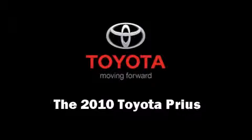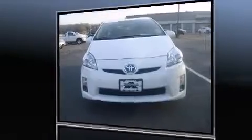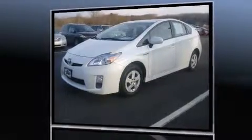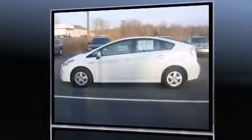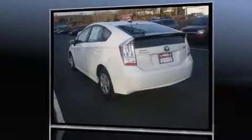You're going to love the 2010 Toyota Prius. With fewer than 25,000 miles on the odometer, this hybrid vehicle excels as earth-friendly practical transportation. It features a continuously variable transmission, front-wheel drive, and a 1.8-liter four-cylinder engine.